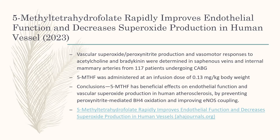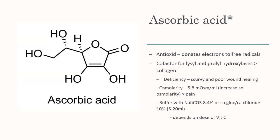But again, expensive. So just be careful of that in terms of your pocket and budget. Ascorbic acid is another ingredient of this multivitamin therapy. And this is a famous antioxidant. Donates electrons, everybody knows that. And then it's also a cofactor for lysyl and prolyl hydroxylases to form collagen. So I use a lot of this post-surgery, for example. Somebody who got injured, I use a lot of vitamin C. And we all know when it's deficient, we have scurvy, poor wound healing.